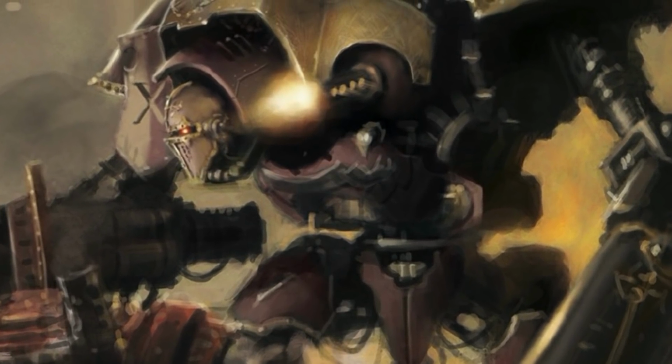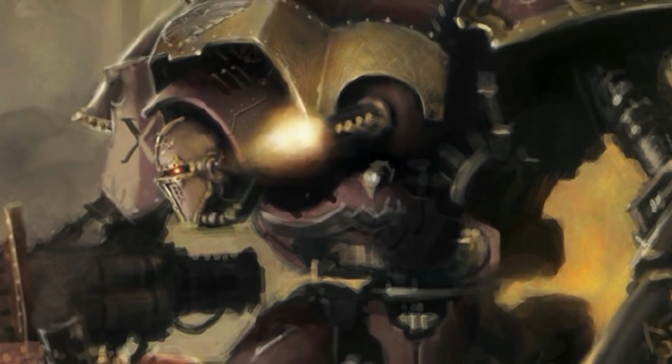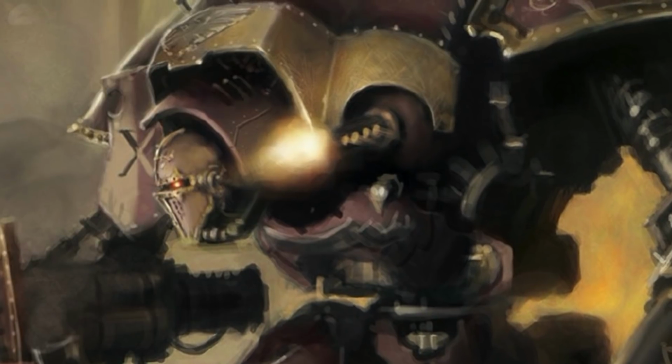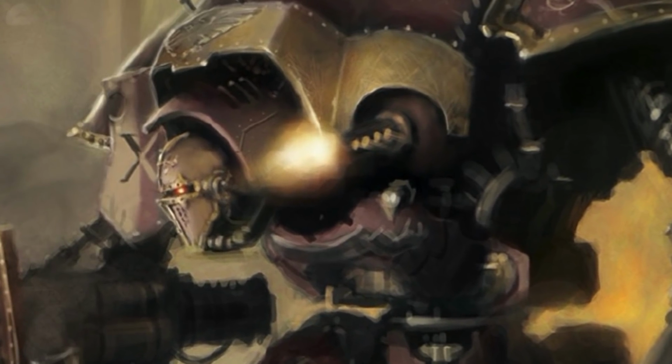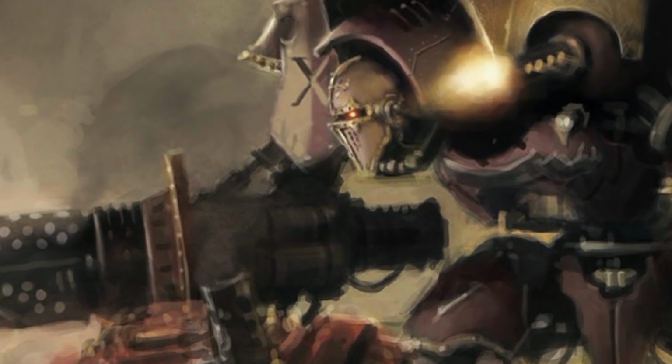Typically, this is a heavy stubber, its flurry of rounds used to pin down the foe before a simple charge, or to decimate hordes attempting to swamp the knight through weight of numbers. Some Knights Gallant opt instead to use a meltagun, using its sheer heat to dispatch tanks at close range.